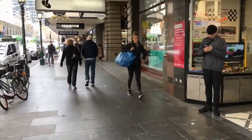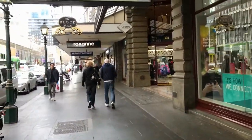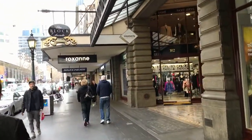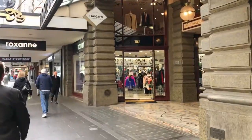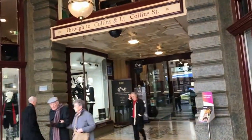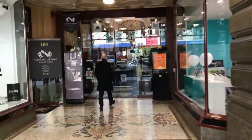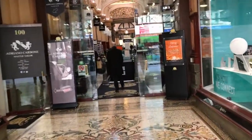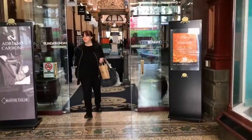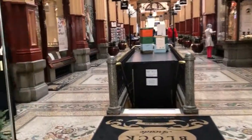One of the premium shopping centres in Melbourne is the Block Arcade. This is a historic building which has some of Melbourne's most expensive and premium stores. Let's take a look inside and see what they've got with wristwatches. And it's quite a nice facade here. Walk right in, particularly when it's a cold Melbourne day.